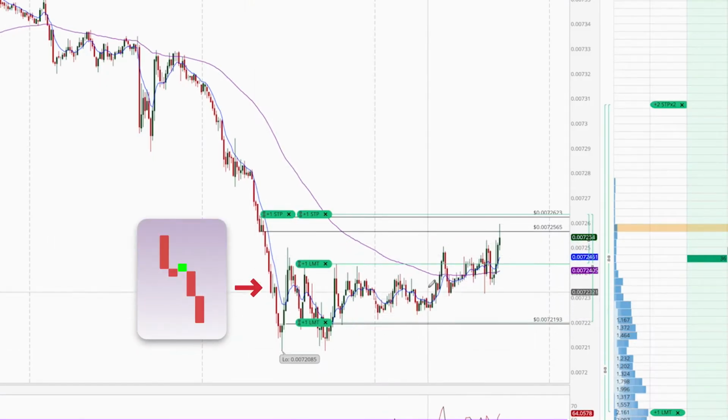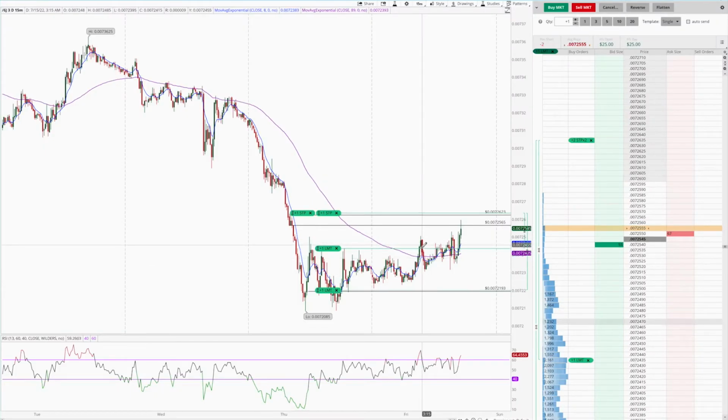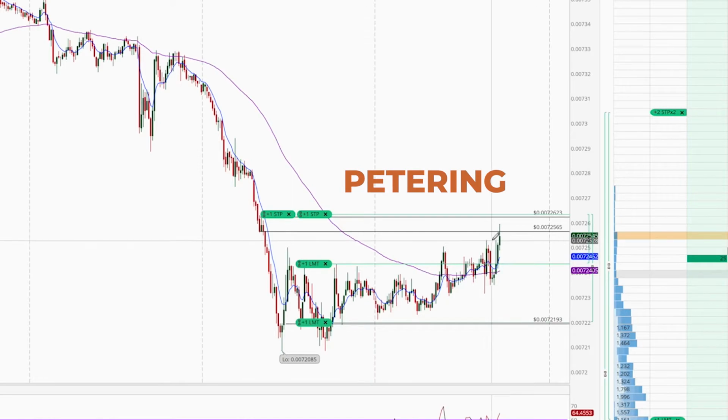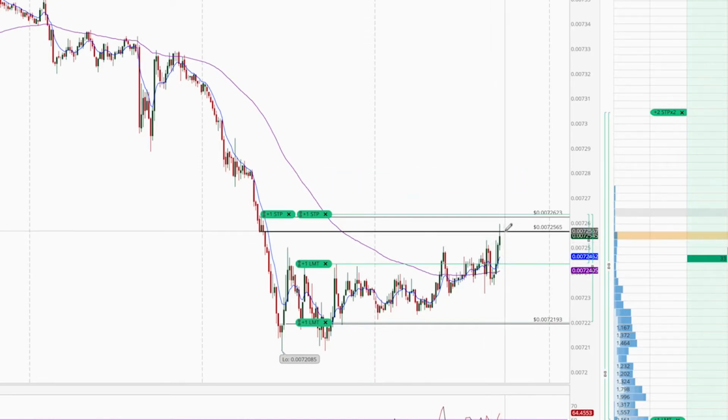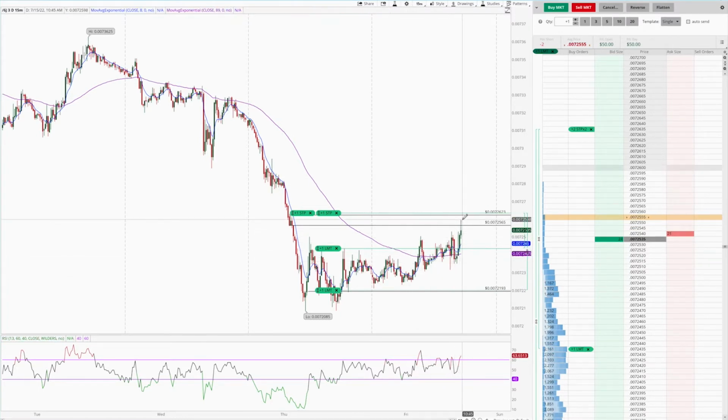Now, here's the potential problem with this trade: as we come into price, this isn't exactly the definition of what we call petering. Petering would be a move up and then stall, maintaining above 60 on the RSI before we breach through. We do come close to the level, but as we come back up, we are at 64.